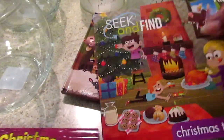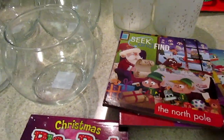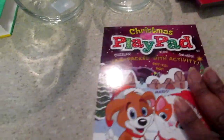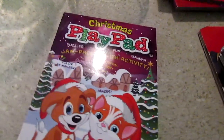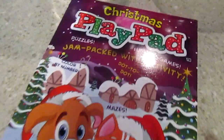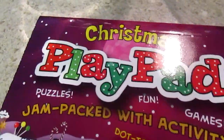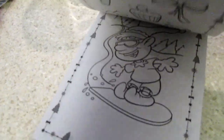But you know, he's learning how to read and so forth, and they're going over sight words, and I just wanted to get him some Christmas books, because a lot of times this year it's hard to get Christmas books in the library because everybody thinks ahead and plans to get them. Also, he loves little activity stuff like this. I guess he gets it from his mama. So the Christmas play pad jam-packed with activities, I got him a little one. They had several different ones, but I didn't have time to flip to see if they were different.